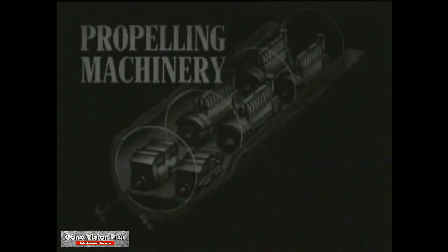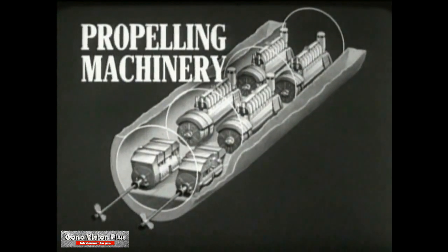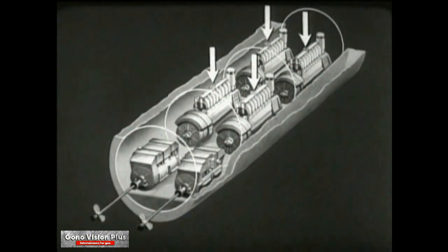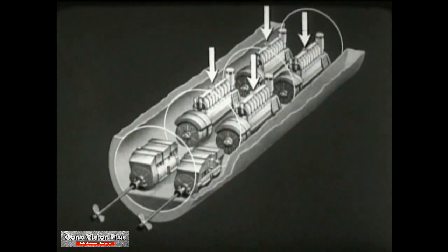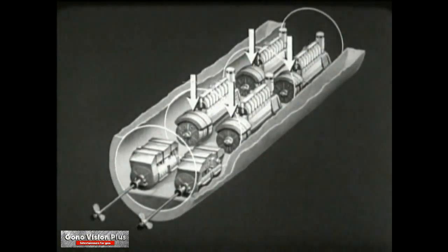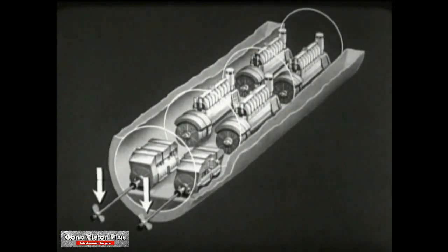Now let's examine the principal equipment and machinery used to operate the submarine. The propelling machinery includes the units which drive the submarine through the water. Most submarines have 4 diesel engines, which are used when the boat is on the surface or snorkeling. Each engine drives its own generator. The generators provide power to the main motors, which in turn drive the propeller shafts.